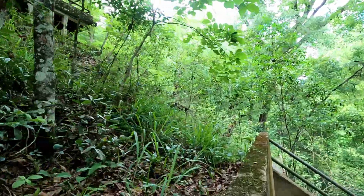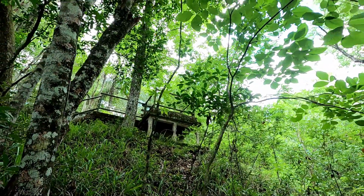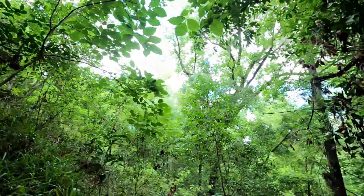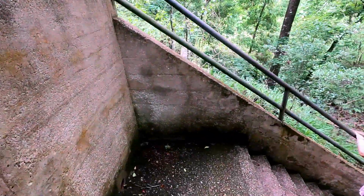I think those pillars holding that up since 1930 could probably use a little repair. They're almost completely rotted away, or spalted away. They said this was built in the 1930s.